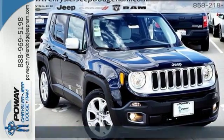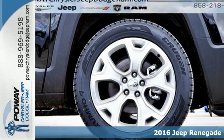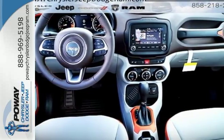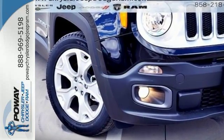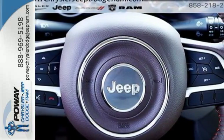Here's a 2016 Jeep Renegade. This subcompact crossover has love for the city, but lives for the country. Get your front row seat to all the action. Daytime running lamps light up the way, and panic brake assist, electronic stability control, electronic roll mitigation, and trailer sway damping help you stay in control.